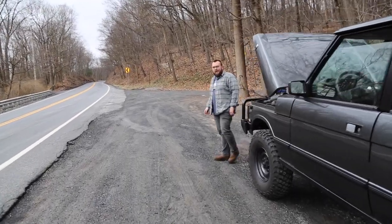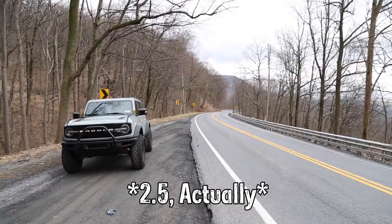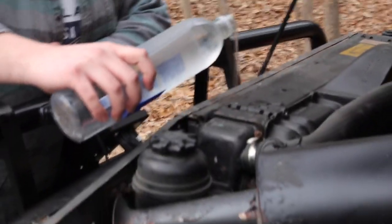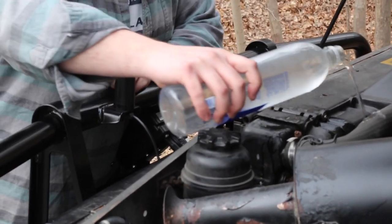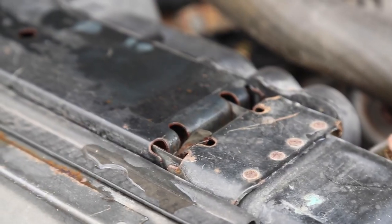A few moments later. Care to explain? So we went up, what do you think, a mile hill? Probably about a mile, mile and a half. Pretty steep grade, and being on 33s and stock gears, I was on the floor most of the way, and almost to the top, my temp gauge is getting a little bit higher than I would like, so we decided to pull over and take a break.